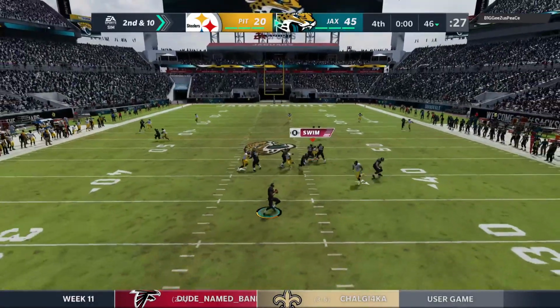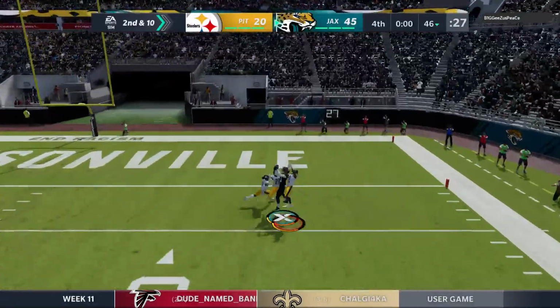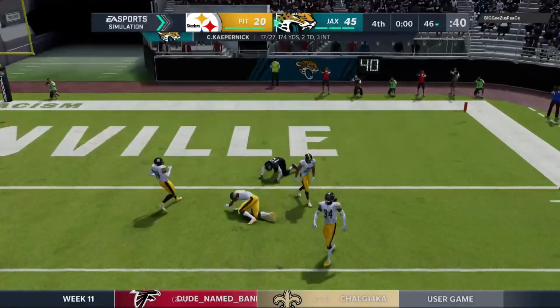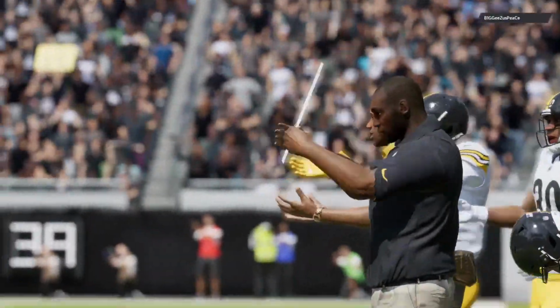Kaepernick looking to throw. Going deep for Hopkins. And it's incomplete. They're still throwing to the very end. But now this game is over.